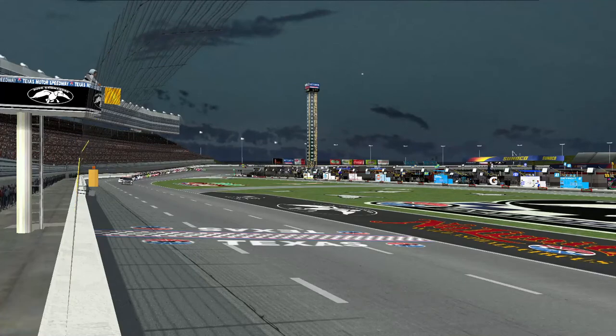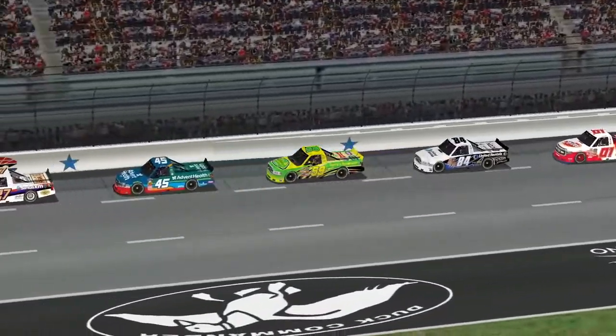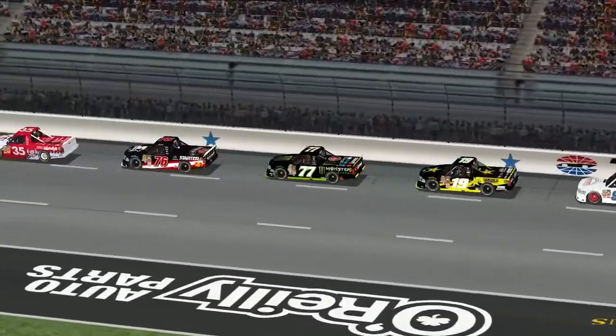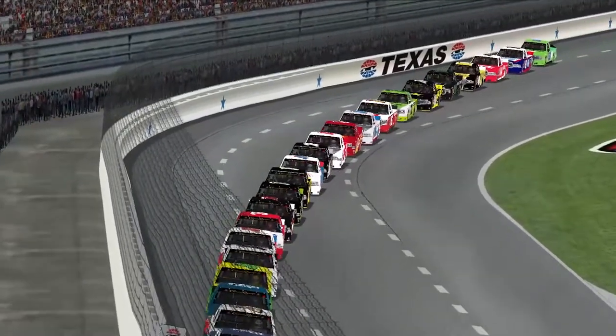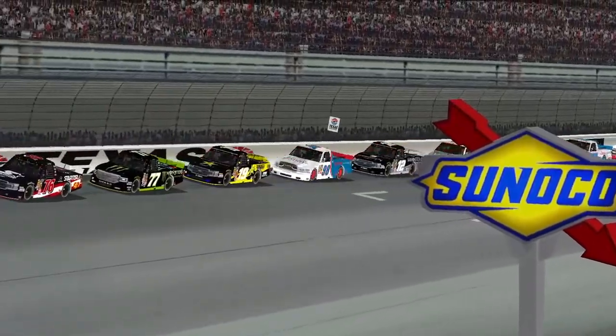We had some differing strategies. A majority of the field took 2, but maybe 30-40% took 4. Those guys being, we'll list them off here. The guys that stayed out, Larry Hagan, Stephen Wallace Jr., they came in. They had 4 tires. The 12 had 4. The 98 had 4.